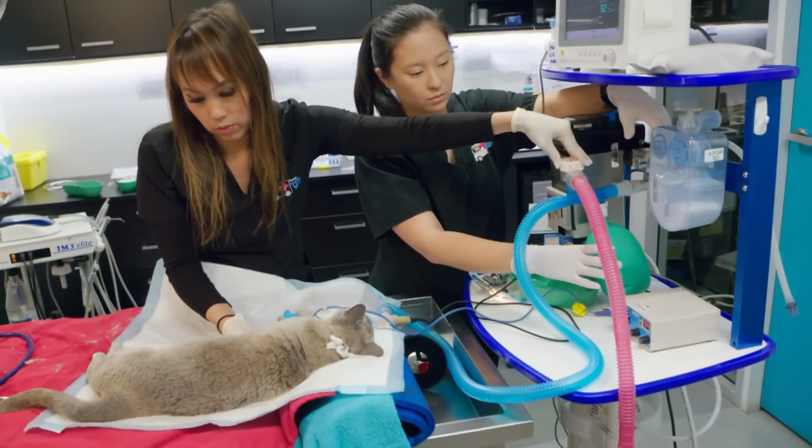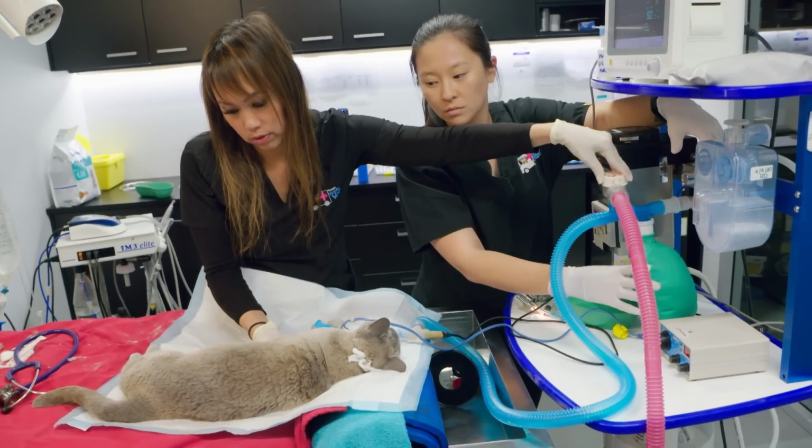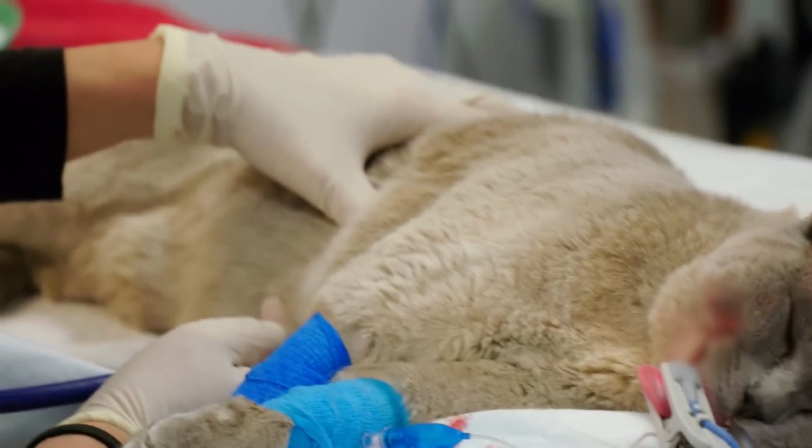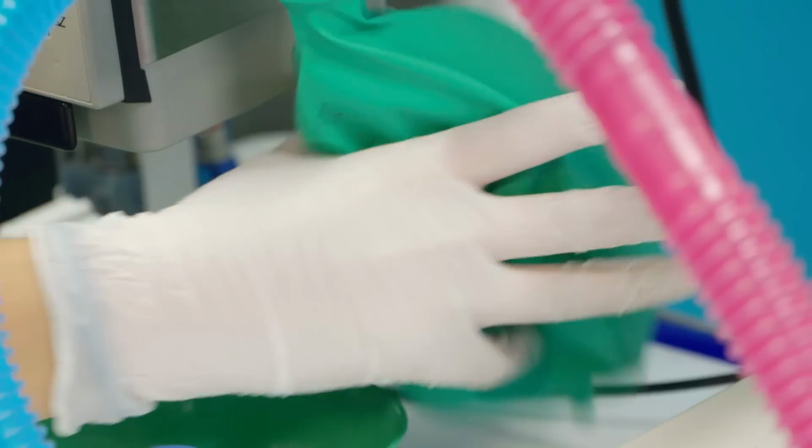But suddenly, there's a problem. So we've got Misha anaesthetised, then she stops breathing. She's actually not taking any breaths on her own, which can sometimes happen, so I'm just breathing for her.